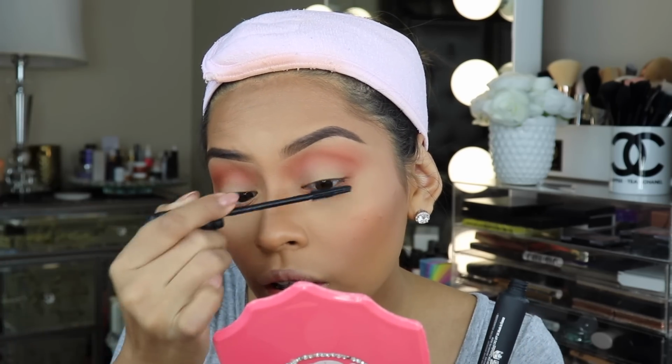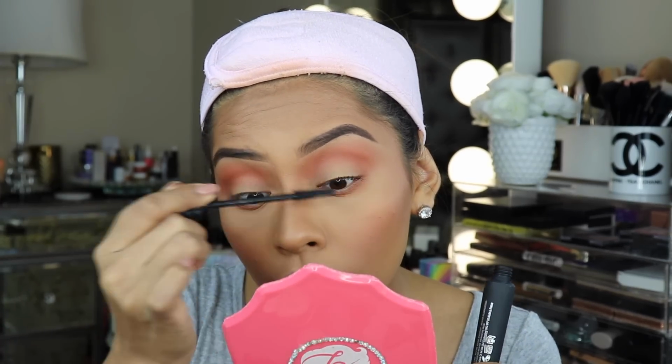Alright, so for lashes, I love taking my Makeup Shack Dubai lashes. You guys know that I'm just obsessed with these lashes right now. So now I'm just going to be applying my Benefit Bad Gal Bang mascara. This mascara has been one of my favorites recently. It's so good. Look how long my lashes look after I apply.